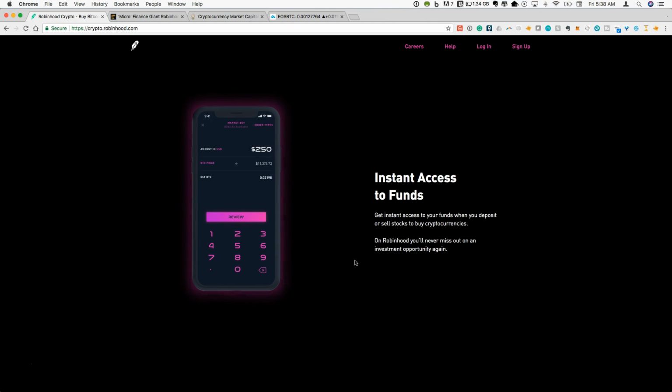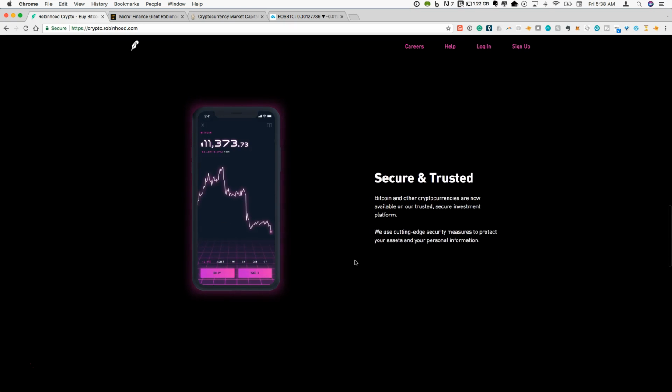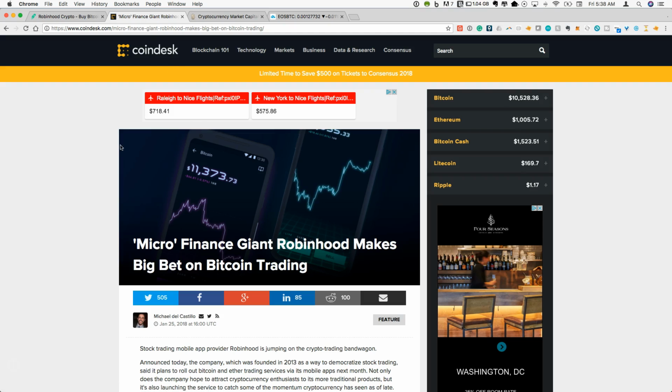So this will also be an interesting move for Robinhood because it will have crypto and stocks all in one place. So they're going to have Bitcoin and Ethereum as they initially roll this out. It's currently at a stage where you can click sign up for access to the crypto platform. So let's take a closer look at exactly what they're going to roll out.